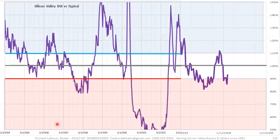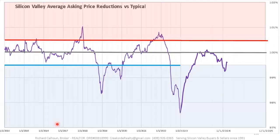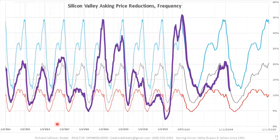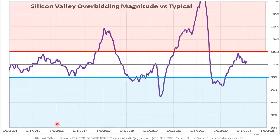I also look at things other people don't look at. For example, 75th percentile of the seller's days on marketplace. Almost everybody either looks at median and average days on market, both of which have a significant disadvantage.